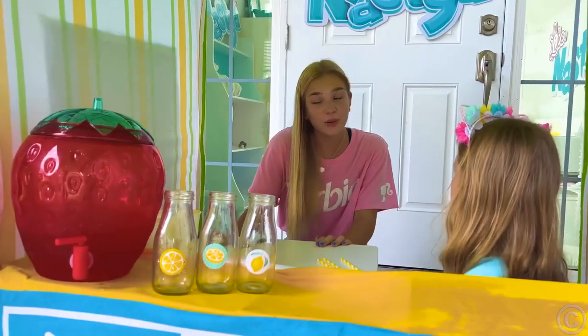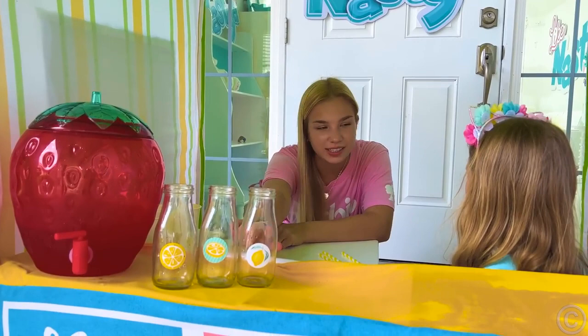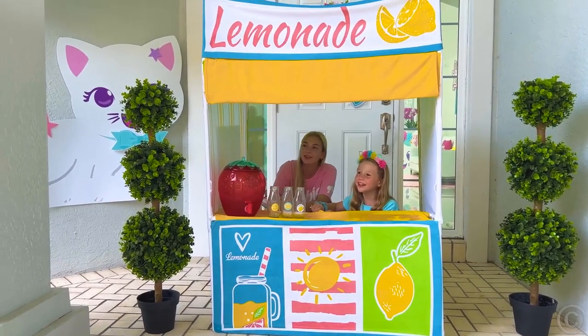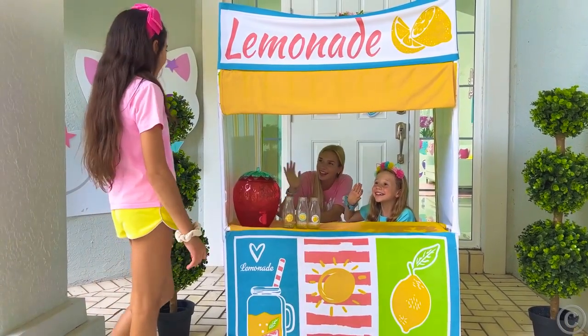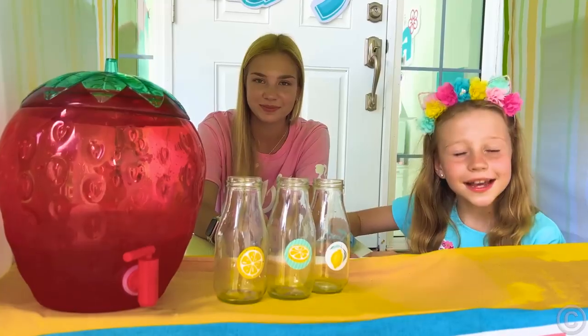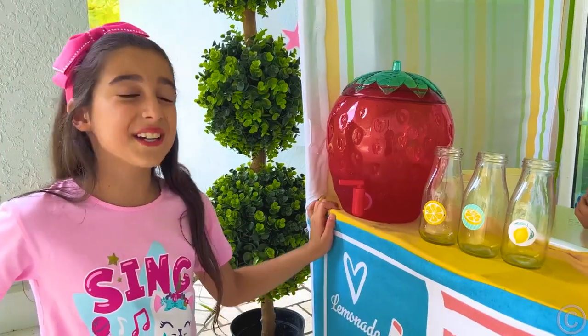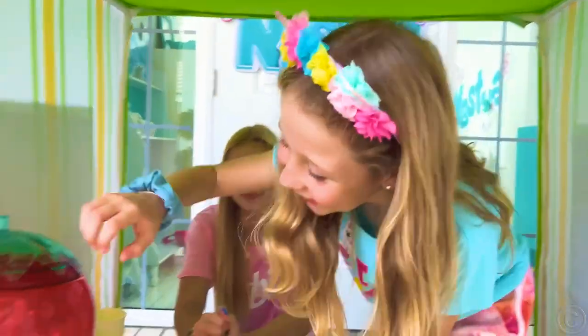Perfecto. Nastya, our lemonade is ready. Let's use these cups instead of these ones. Lemonade! Is your lemonade real or is it water again? Yes, now it's with actual lemons. Okay, can I please have one cup?